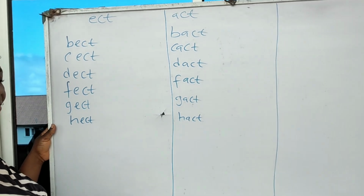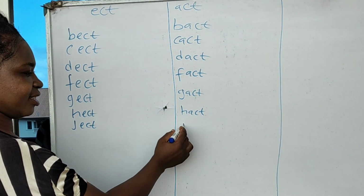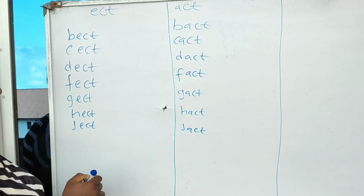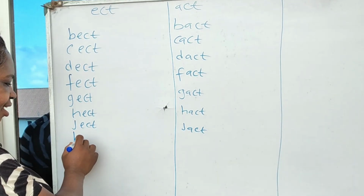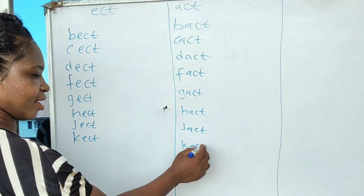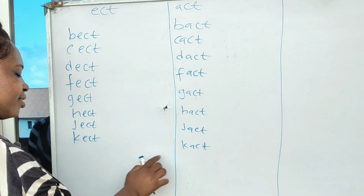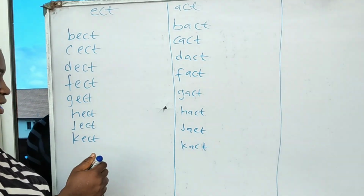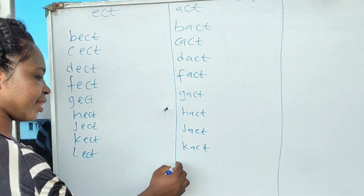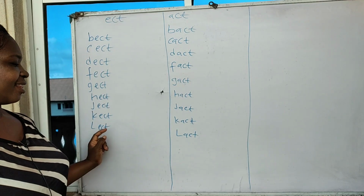After H we have J. We have ject, jacked. The next one we have K. Kecked, cacked. So we move down to the L. We have the lect, we have the lacked, lect and lacked.